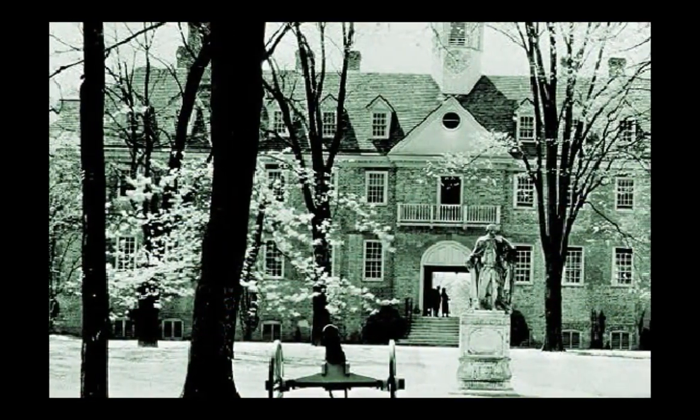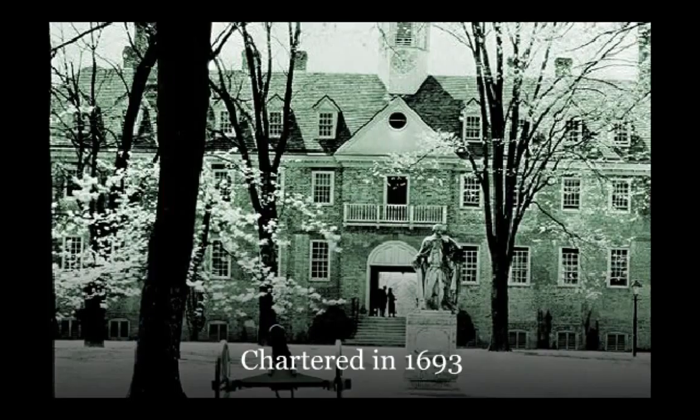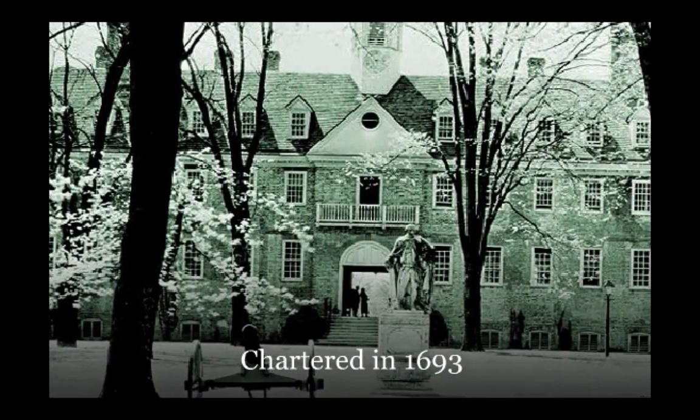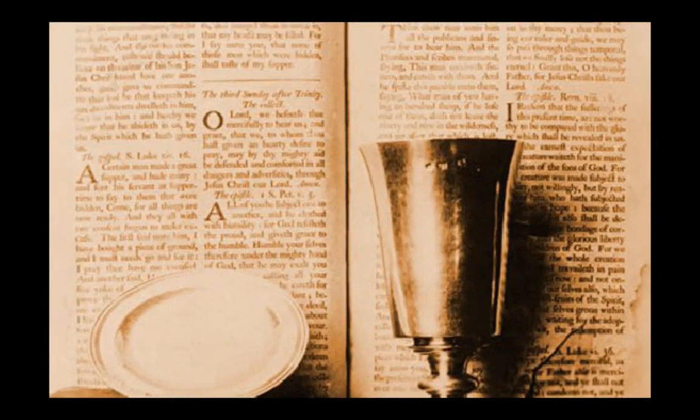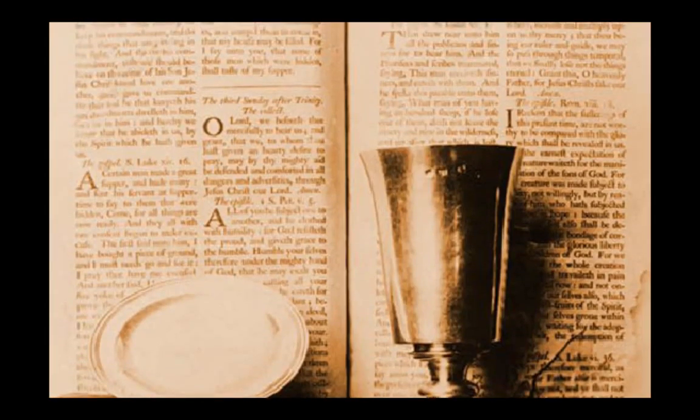William and Mary, the only institution of higher learning in the colonial South, was chartered as a grammar school in 1693 and didn't function fully as a college until the 1720s. It was designed primarily to develop ministers, but did also offer non-theological subjects.